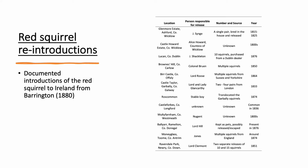As you can see looking through here, these introductions often consisted of just a few individuals, and it was their offspring that were later moved to other locations, resulting in red squirrels then being documented throughout Ireland by 1910. Looking at the years that these introductions took place, reintroducing these populations and then translocating their offspring around the country actually took quite a long time.